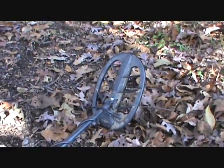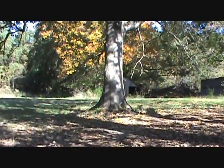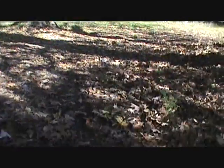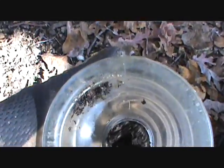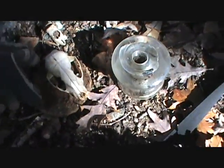Still digging. I'm finding mostly stinking Lincolns and stuff. I walked back there behind them barns, there's a humongous tree in the woods, and right beside it I found this insulator, which is not too old, probably 40s, 50s. Still has the wooden peg in it. Broken, too bad, but still a nice little find.